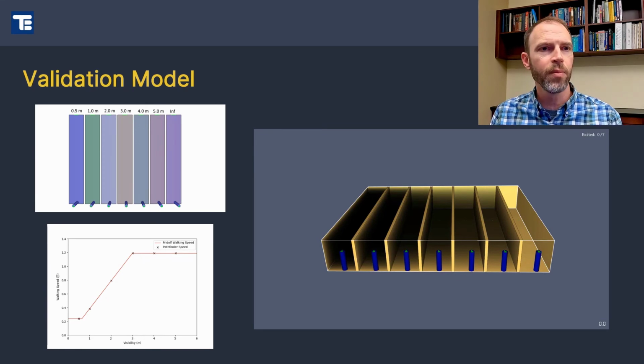It's a simple setup with a series of 7 rooms here with various visibilities ranging from as low as a half meter up to fully clear visibility. And the expected velocities are shown down here on the movement speed chart.